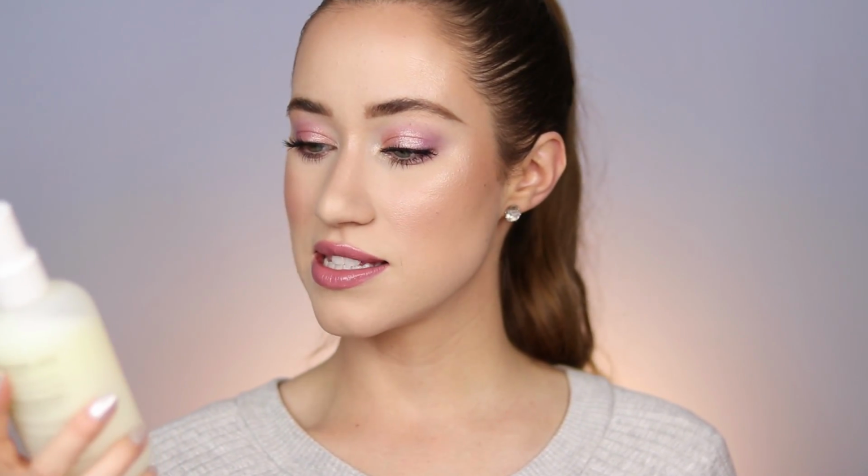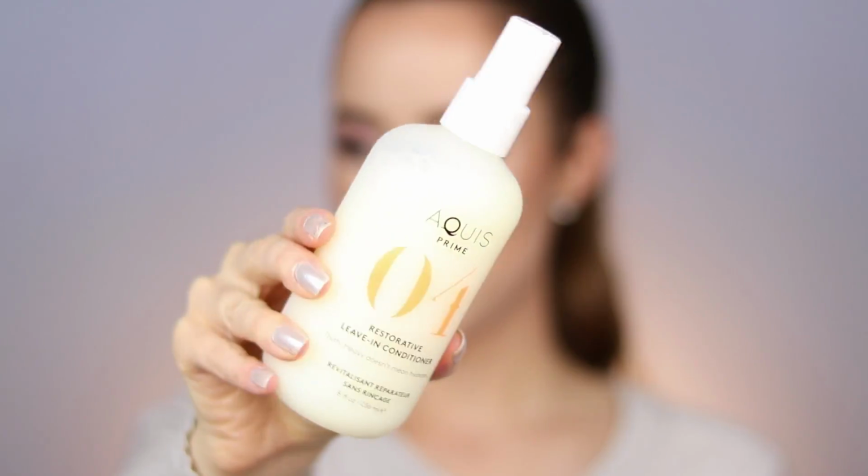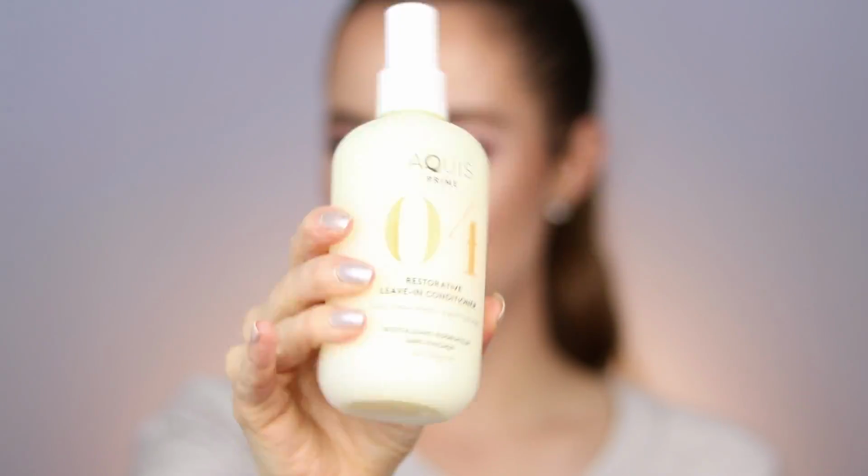Ooh, this is kind of a fun product. This is from Aquis. It is the Restorative Leave-In Conditioner. When I first got this, it was sent to me. You guys know how much I love the Aquis towels, so this is the same brand that makes those turbans that I absolutely love and can't stop talking about. When I first was sent this, I tried it out, and I don't know if you guys can tell, but maybe you can just hear it.